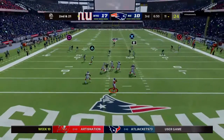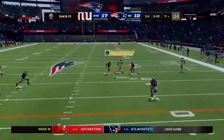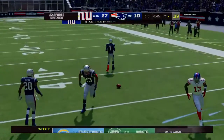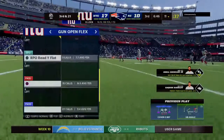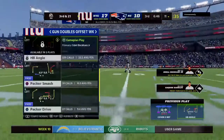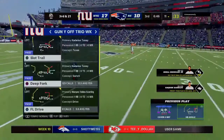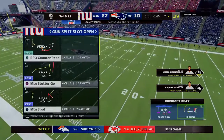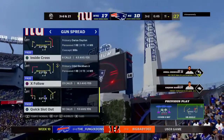Locke working out of the gun. He'll let it go deep for Beckham. And he's unable to hold on to that defensively. A potential game changer, but it falls incomplete. Absolutely no disguise on that one. They just went for it. Put him out there and said, go deep. Let's try and hit him.